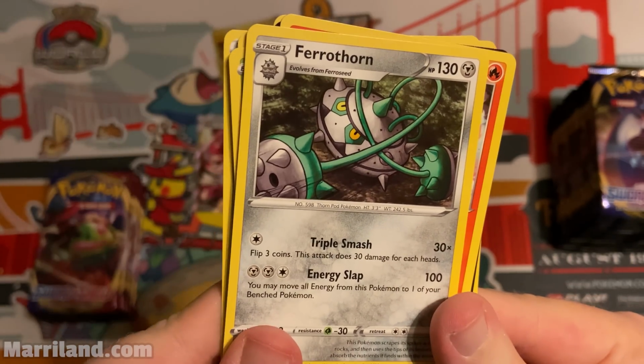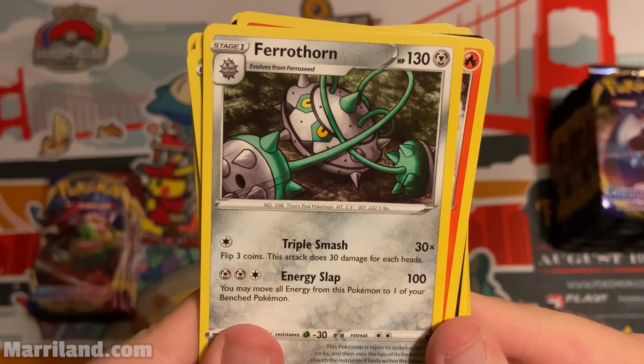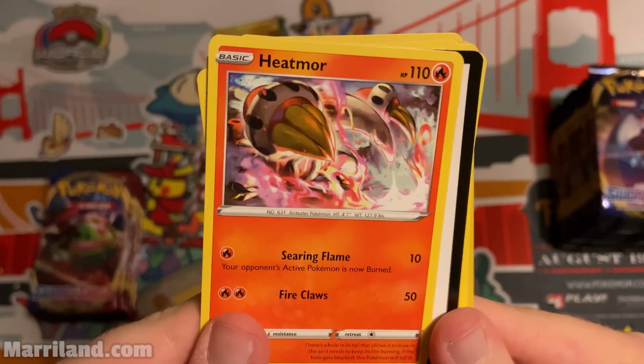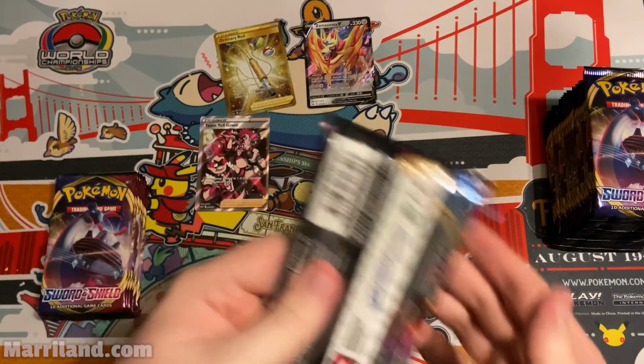Energy Retrieval, Ferrothorn, Triple Smash, and Energy Slap. You may move all energy from this Pokemon to one of your bench Pokemon. Okay, I'm done. See you guys. Bye. That's kind of what it feels like, right? All right.